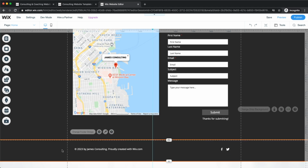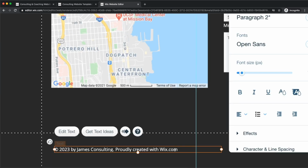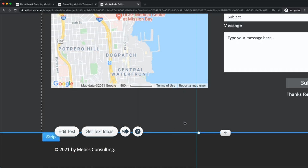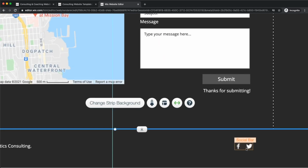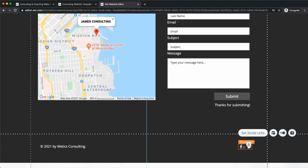Let's move on to the footer. So here, what I would do is I would just delete this Wix advertising right here and change this to 2021 by James Consulting. Let's change this to our name, Maddox Consulting. And then you also have these social icons on the bottom that you can have there, or if you don't want them, just delete them.